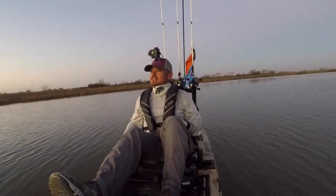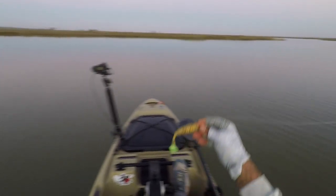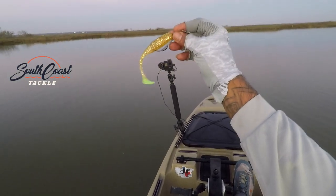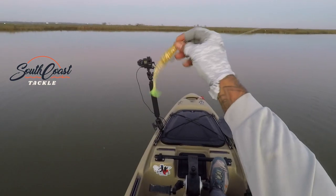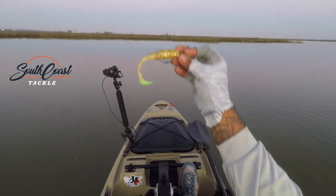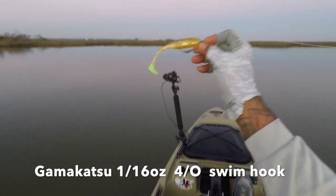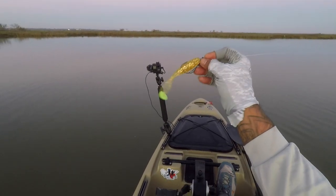He sells his gear. All right, guys, I'm gonna start off with the South Coast Tackle 5-inch Phatty in the 24 karat with the chartreuse tail. And I've got the Gamakatsu swim hook, 1/16 of an ounce, 4/0.